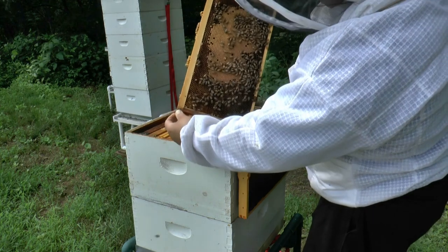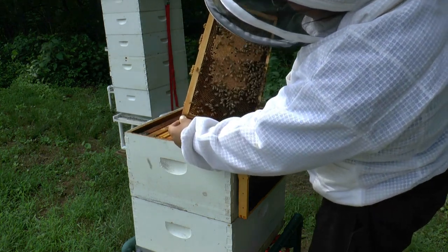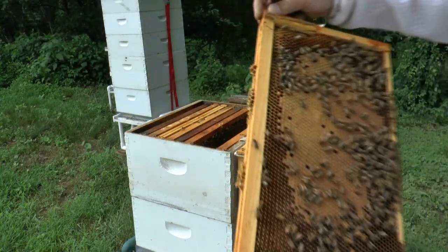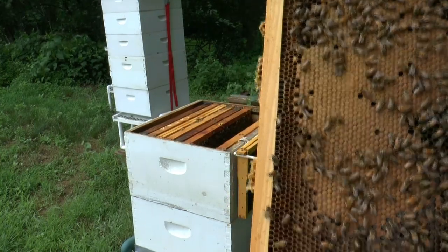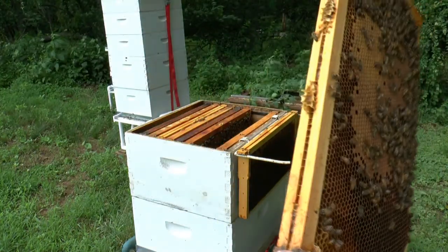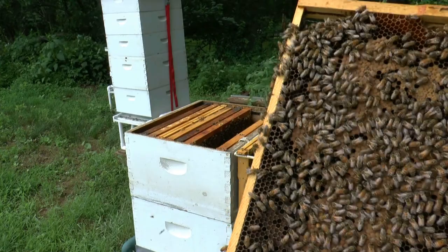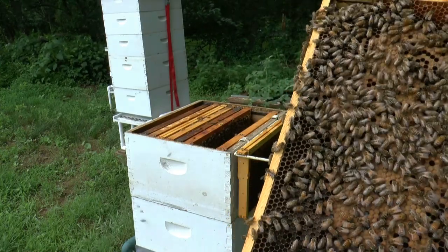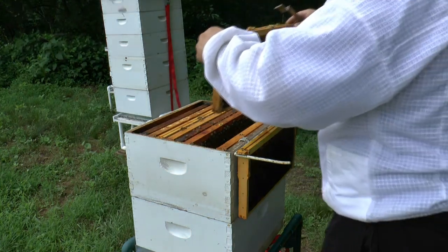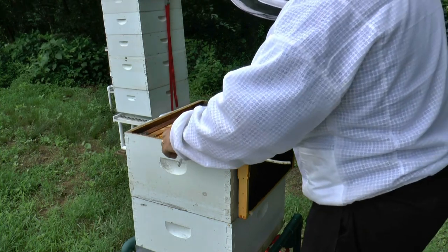And finally, our queen has done a nice job here. Full pattern brood. Everything is completely covered all the way down. That's a beautiful pattern right there. Look at that. Gorgeous pattern of brood from this queen. This queen has been so slow to lay all year long. And finally, she shows some gumption. So that's great. And I'm hoping the next one looks good too, so I can see some brood on the next one.